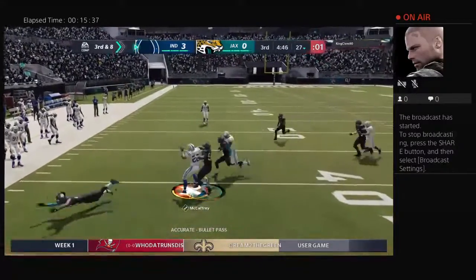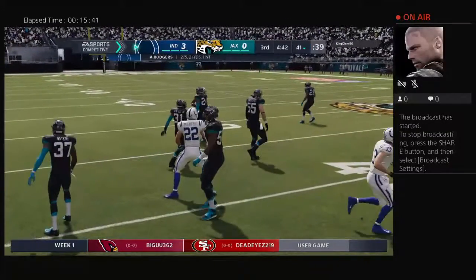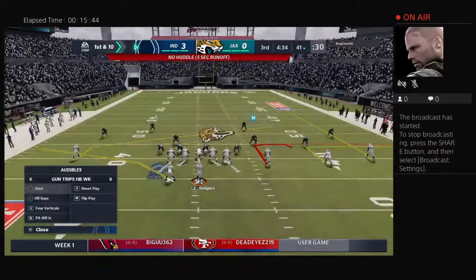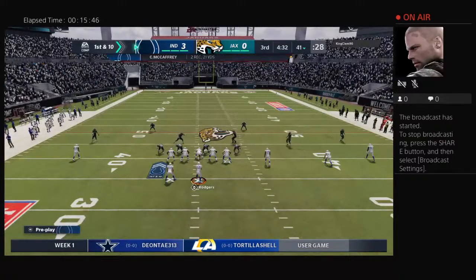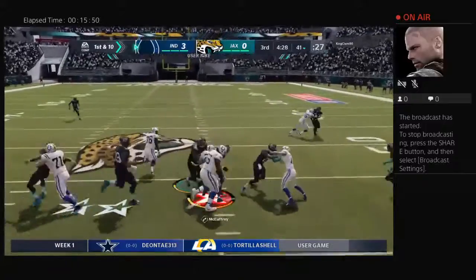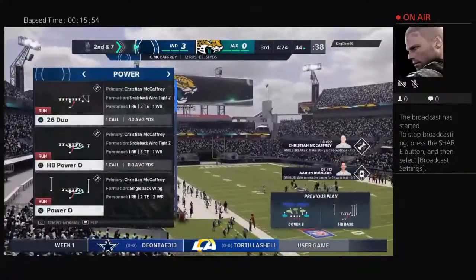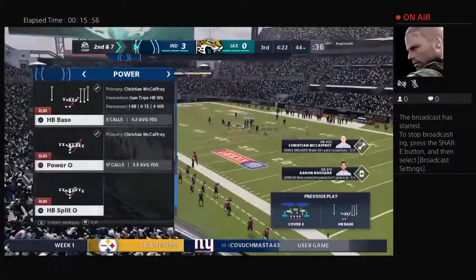And he's got McCaffrey open, complete. And they get him down, but not before he takes it across the 40-yard line. Give the Colts 13 yards and a first down. First down. This is McCaffrey on the give. Give him 3 on first down. It'll set up a 2nd and 7.